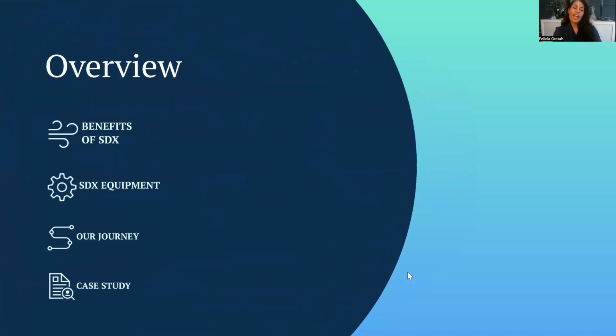One such tool that we have is SDX. Today I want to do just a quick overview of why we use SDX, the equipment and its function, the challenges that we've encountered on our journey with SDX, and the outcomes that we've had. Then we'll wrap up with a case study that shows the difference in those outcomes between trained therapists and less experienced therapists moving through the process.